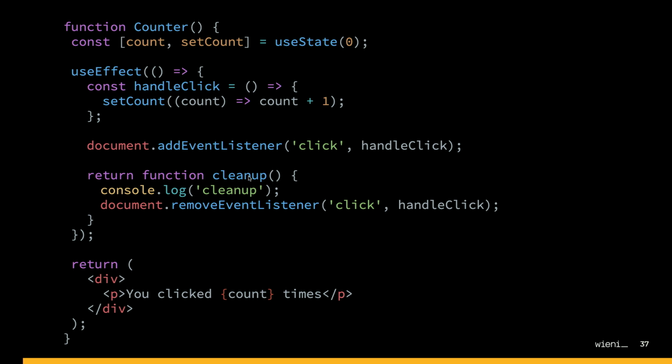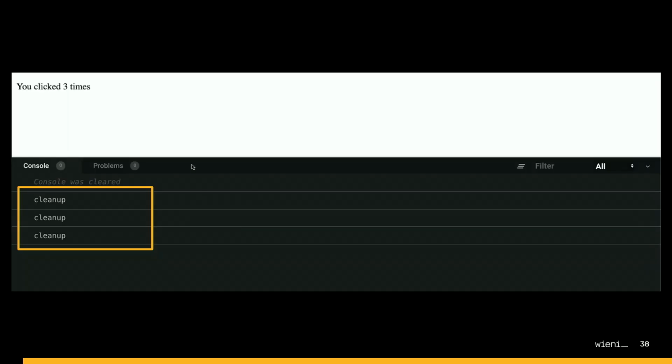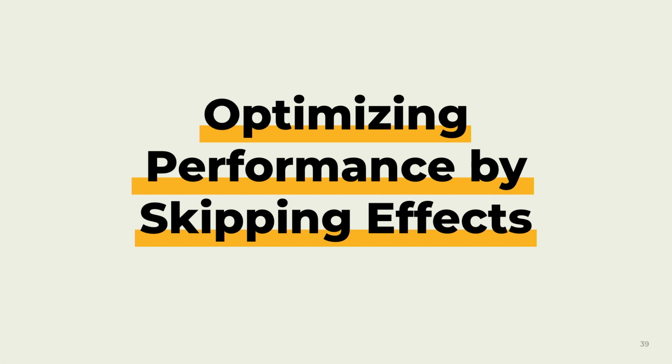Well, this function is called cleanup. You don't have to call it cleanup. It can be like an anonymous function. That doesn't matter. And let's look at what happens when we click. When we click 3 times, for example, our cleanup function is called 3 times. This example is not a very good example, obviously. So with event listeners, it might not be a big deal, but when you're handling API subscriptions, you don't want to re-add that subscription every single time we re-render. So we're going to optimize that performance by skipping effects.